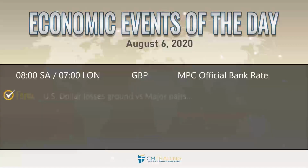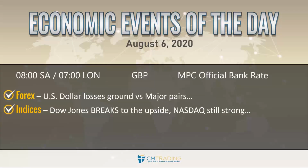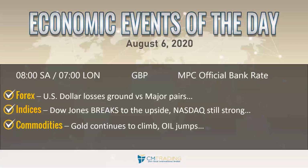Now looking at the currencies, we're watching the US dollar actually lose ground versus the major pairs as it's testing that upper limit in the euro, the Aussie USD, and the GBP. We're going to take a look at all of them. And looking at the Dow Jones, it breaks to the upside, okay, to 27,000. Nice rally there. The NASDAQ still strong, but took a little bit of a day off yesterday in terms of rallying. Now looking at the gold, it continues to climb like I mentioned, and oil jumps yesterday as well.